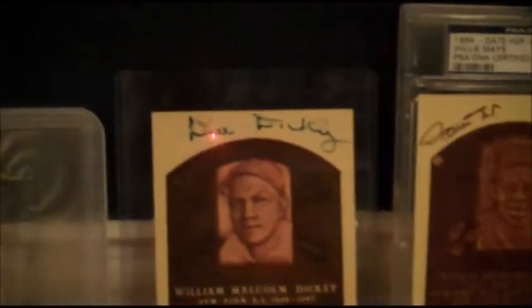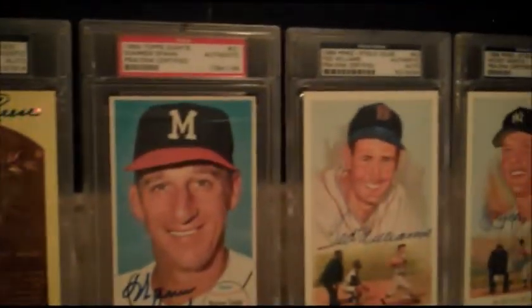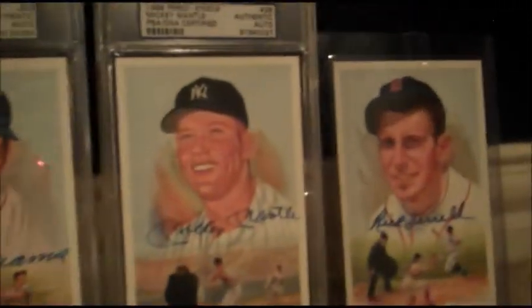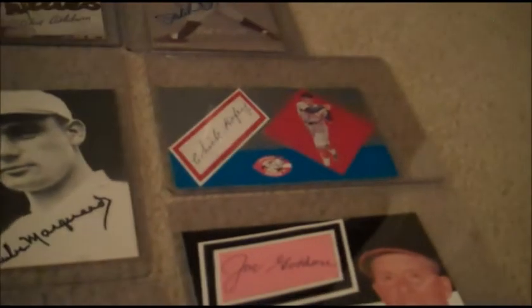And then some other stuff that I showed on my first video that was in my case that I kind of pulled out just so you could see it. All these are slabbed, except for the Dickey. The rest of them are slabbed. Warren Spahn, Pee Wee Reese, Ted Williams, Mantle. There's a Rick Ferrell. Here's some Exhibits cards from the 40s. There's Musial, Richie Ashburn, Phil Rizzuto, Red Ruffing, Mark Ward, some other stuff. Chick Hafey, Joe Gordon, manager, Bucky Harris, manager.